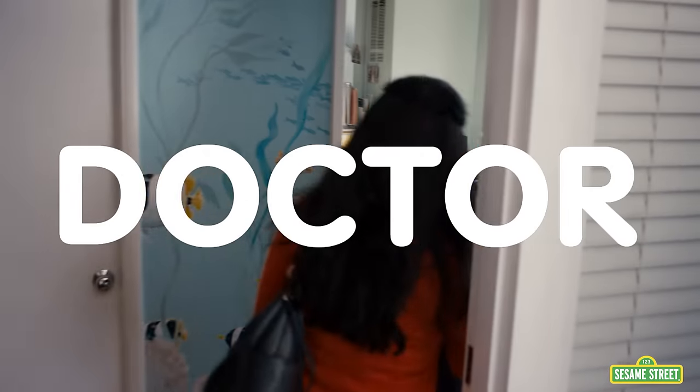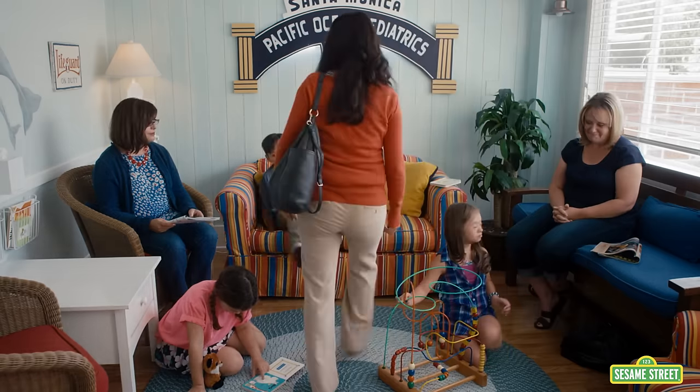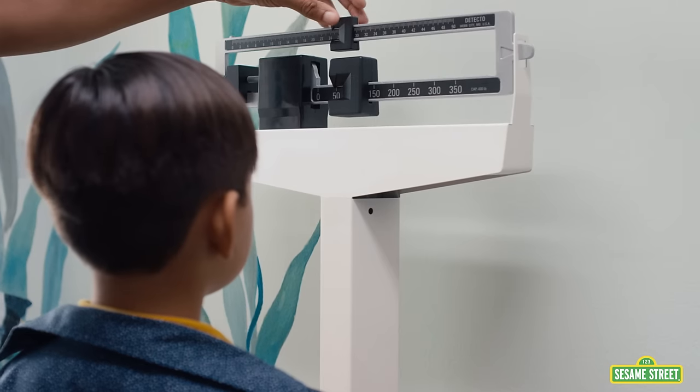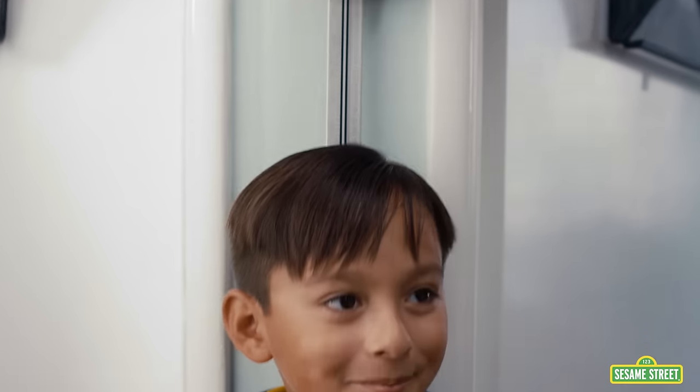D is for doctor. My name is Diego. Today I'm going to visit the doctor for a checkup. While I wait, I can read a book or play with a toy. Diego? Yes, we're here. You guys can come with me. Please step up on the scale for me. All right. Step right here for me.